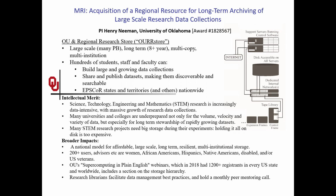And the idea is to build a large-scale, long-term, multi-copy, multi-institution storage archive to hold very large bulk data sets for a very long period of time. This is actually our second go-round on having a large-scale, long-term research archive. Our current system, which is at the end of its life now, called the Oklahoma PetaStore, was designed for 12 research groups at the University of Oklahoma and currently serves, I can't remember, it's over 50 research groups now. I have the number somewhere in the slides.